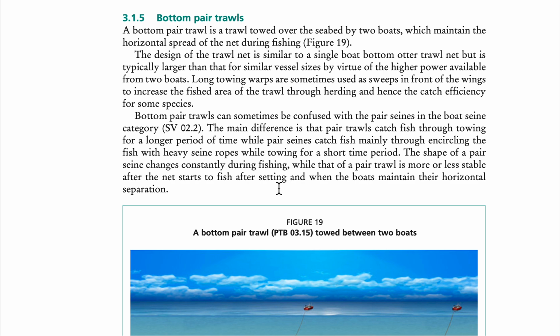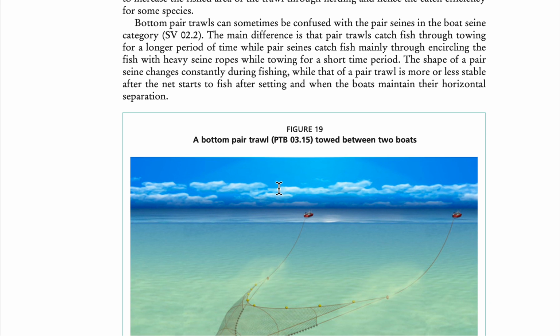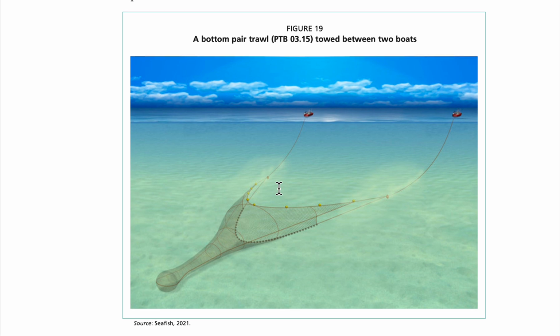The shape of a pair seine changes constantly during fishing, while that of a pair trawl is more or less stable after the net starts to fish, after setting, and when the boats maintain their horizontal separation. See Figure 19, a bottom pair trawl towed between two boats.